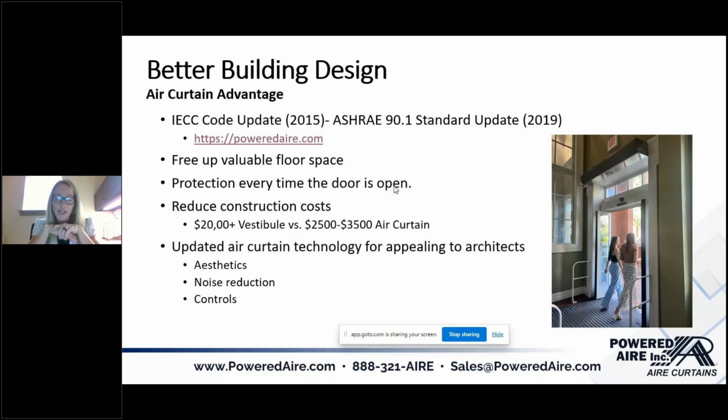Great way to reduce construction cost, which I never thought I would say. You know, the last 15 years, every time I'd follow up on a job, I'd hear so often that the air curtain got value engineered out. I heard it all the time, but now you can actually use air curtains for value engineering. So you can eliminate your $20,000+ vestibule and replace it with a $2,500 to $3,500 air curtain. So great way to save construction cost.